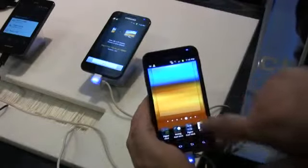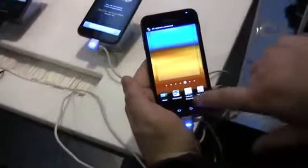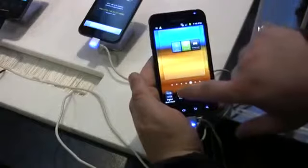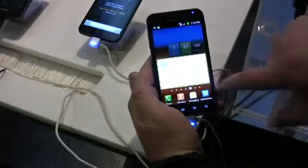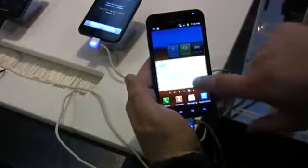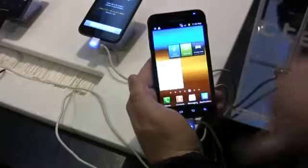One thing you'll also notice is that our widgets are resizable. So for instance, you can throw up a, not that one. Some of our widgets are completely resizable. So here you can see, you can drag that widget and make it larger and smaller. And that way you can see more or less content and arrange your home screen how you like.